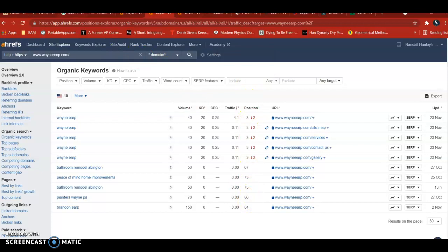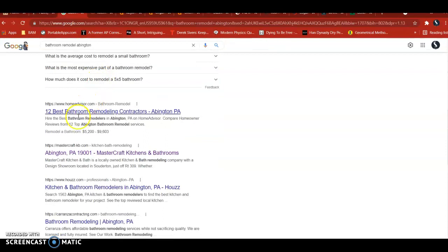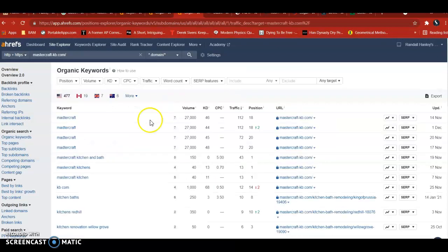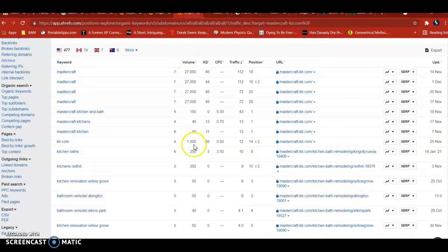So let's go back to the search and I want to look at your competitor. Now the first person here after Home Advisor is Mastercraft KB, and I put them into the tool. You can see that they have about 305 backlinks, but they're ranking for many more organic keywords. So when someone searches kitchen renovation Willow Grove, you can see that there are 50 people who search for it every month, and your competitor gets 6 people because they're in the 3rd position.